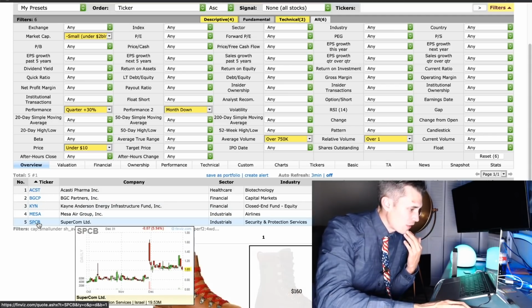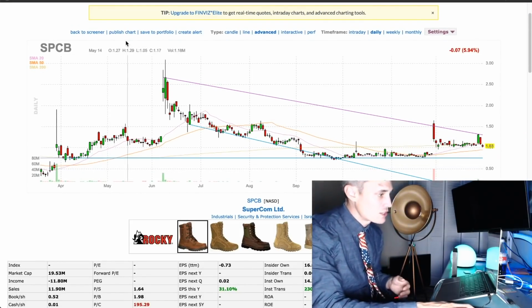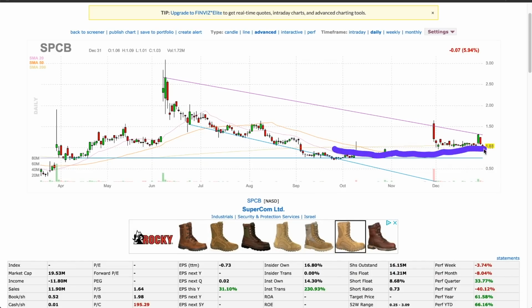Let's take a look at this SPCB. I do like the looks of this. We ran up really big from 50 cents all the way to $3 and we pulled back, but we're starting to see some more volatility come in right over this dollar support area.